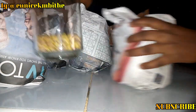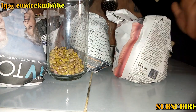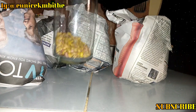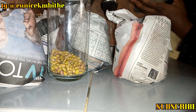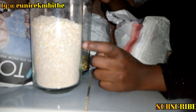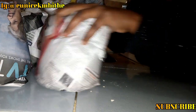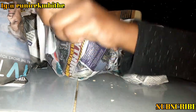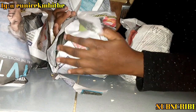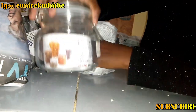Like these ones. I don't know how much they weigh. I removed their tags and I never bothered to check. Yeah, you see, I have like 5 of these. So let's unbox them, though they're not in boxes, so let's just unwrap them. I was really eyeing them. So here they are. I bought 4 of them.